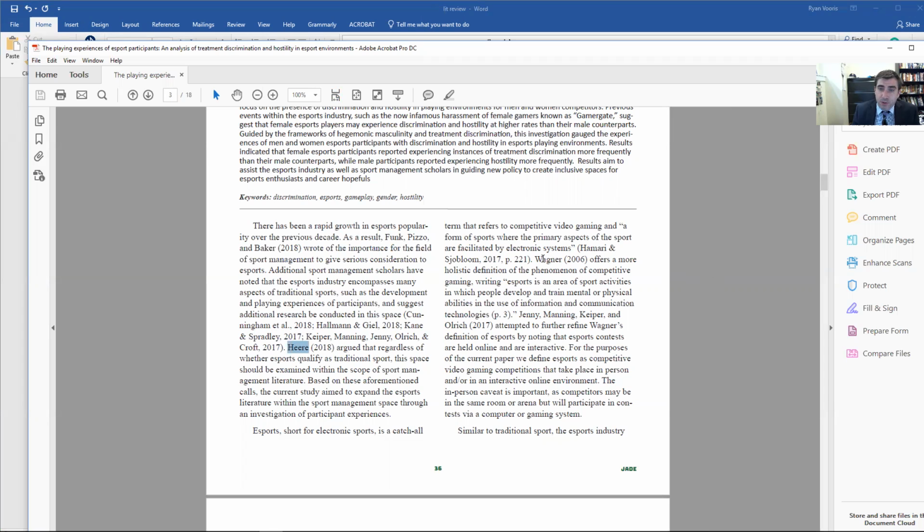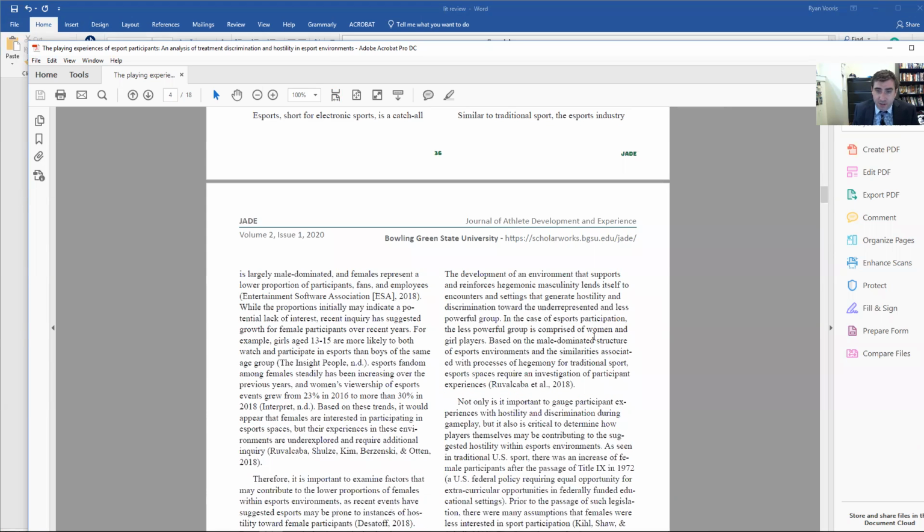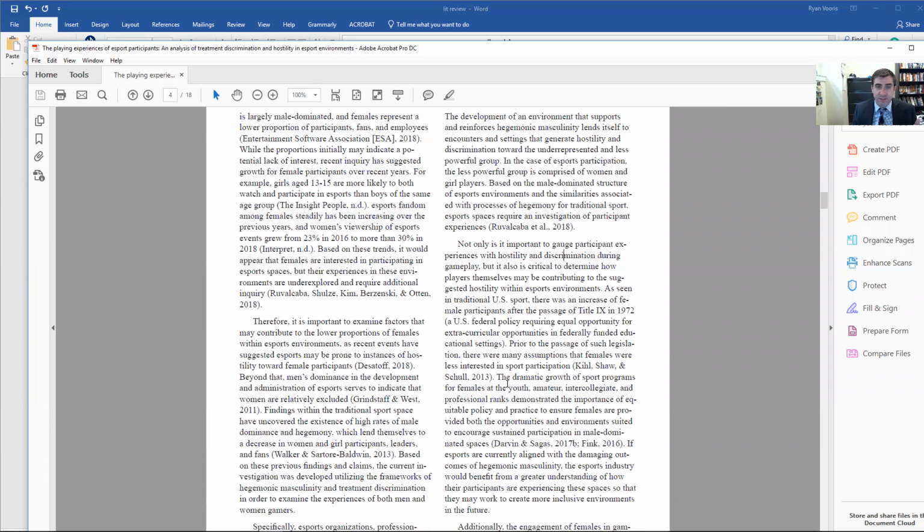Here's another example of that format, with the author at the beginning: "Wagner offers a more holistic approach, writing, 'esports is an area of sport activities...'" with the page citation at the end. Whenever I am writing these, I always go back and forth, and it makes the writing livelier and more engaging when you switch back and forth. What fits well with just a citation at the end, and when can I say, according to research by Darwin, females find the online gaming environment to be very toxic? When can I cite at the beginning of the sentence?